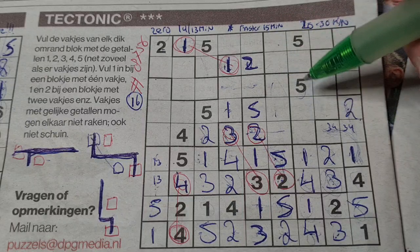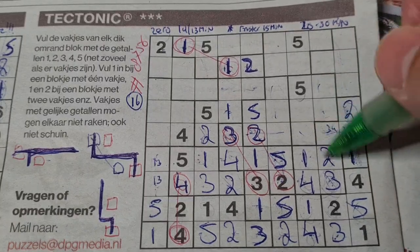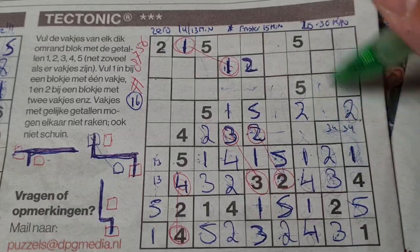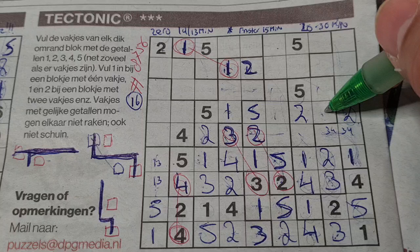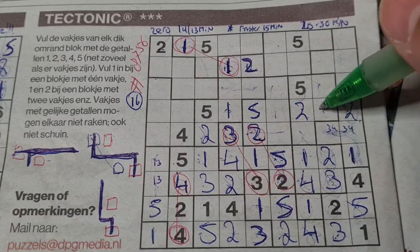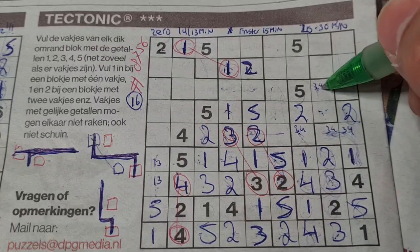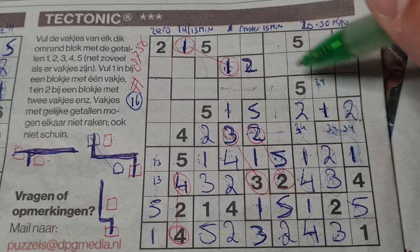Then let me see. These 2 boxes can be a 2. That box can be a 2. So 1 box left for the 2 in this area, supposed to be here. This box cannot be a 3 or a 4. We have a double 3 there, double 4 there. So 3 and 4 goes in those 2 boxes as a pair. So 1 digit left in this area for number 1.